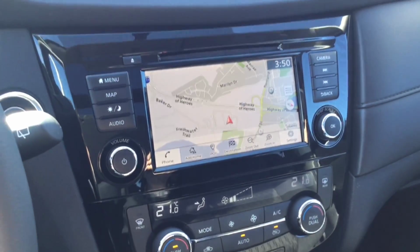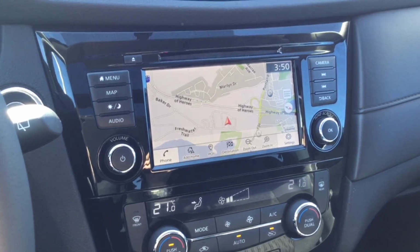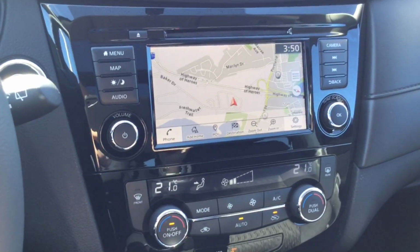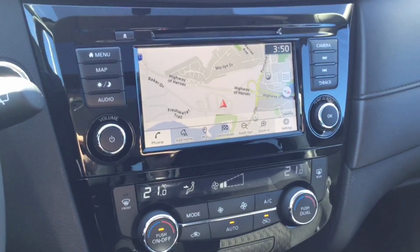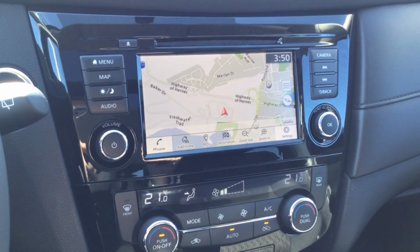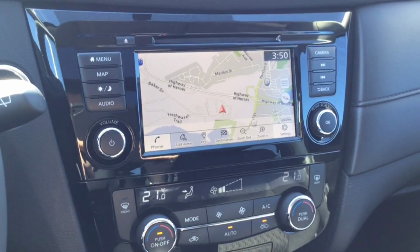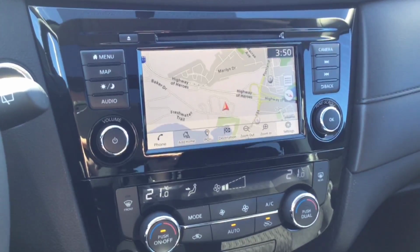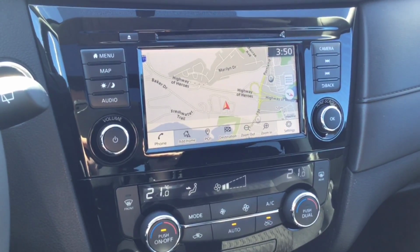Next up, we're going to have a look at Apple CarPlay and Android Auto. Now, I don't have an Android phone with me. However, the only difference between Android Auto and Apple CarPlay is that Android Auto requires you to download an app through Google Play, and then it works the exact same way as Apple CarPlay after that. So let's have a look.